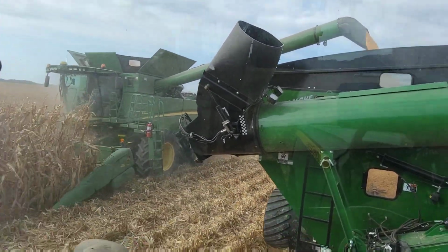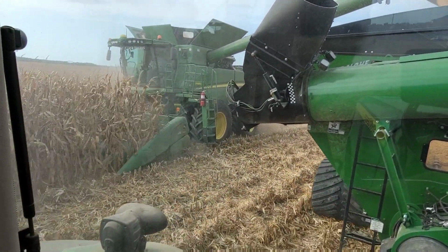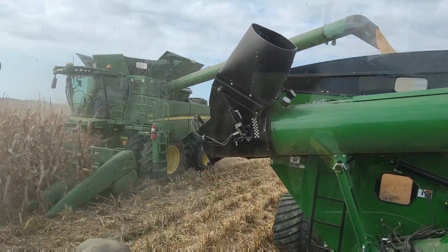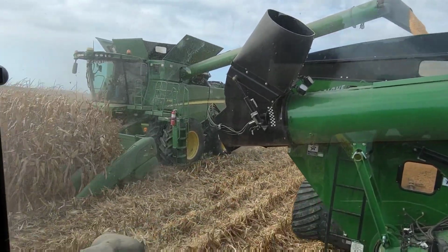Well, we're shelling here, making a little bit of progress. We got a hole opened up in the middle of the field, and things are going pretty well. Phil is probably not going to be able to keep up trucking by himself, but we'll go until the truck is full, or we're backed up, and then we'll stop and help him move stuff.